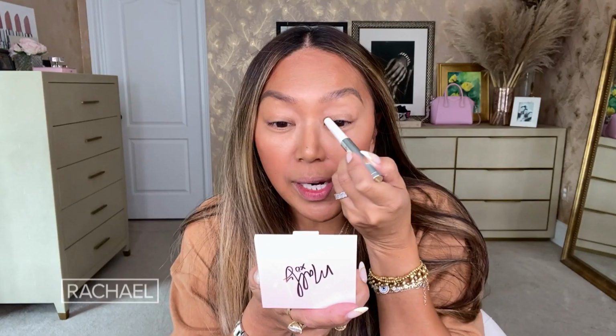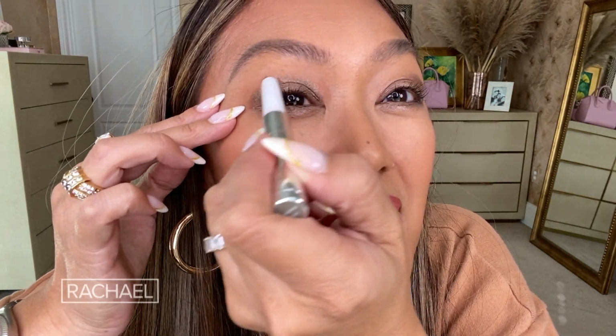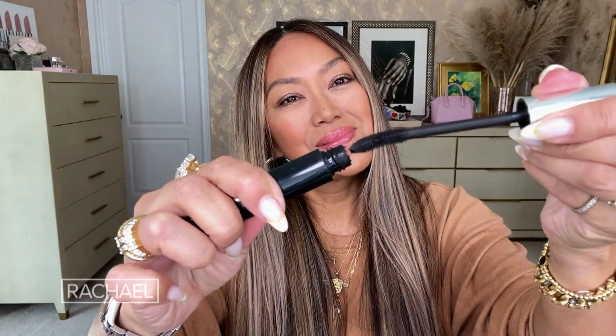Yes! We're on the home stretch, guys. We're almost done. Take a shadow stick, run it quickly just over the lid. Again, you don't even need to blend if you don't want to. And wow, all of a sudden you look awake. You want even more bonus points? Add a little bit of mascara and some lip balm and you're good to go.